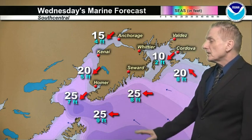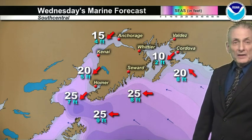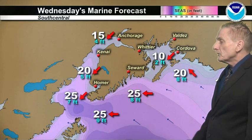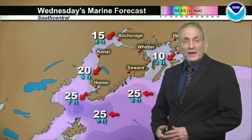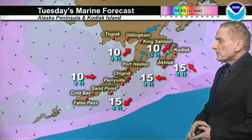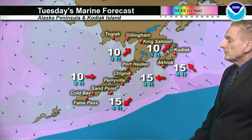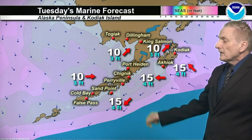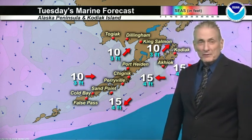Kamishak Bay sees building 7 to 9 feet in those areas. Southeast 20 for the eastern North Gulf coast with 8-foot seas. Winds remain light in Prince William Sound and rather light for Northern Cook Inlet. And for Shelikof Strait tomorrow, light southeast breeze at 10, otherwise southeast 15 there for Kodiak. Sitkinak, Castle Cape, east 15, then Castle Cape on down to Cape Sarachev, northeast at 15.